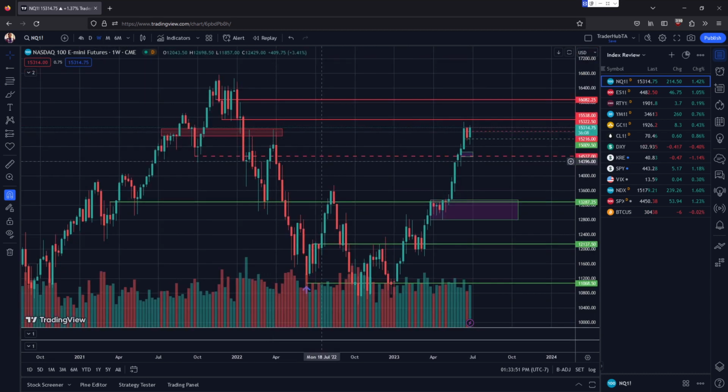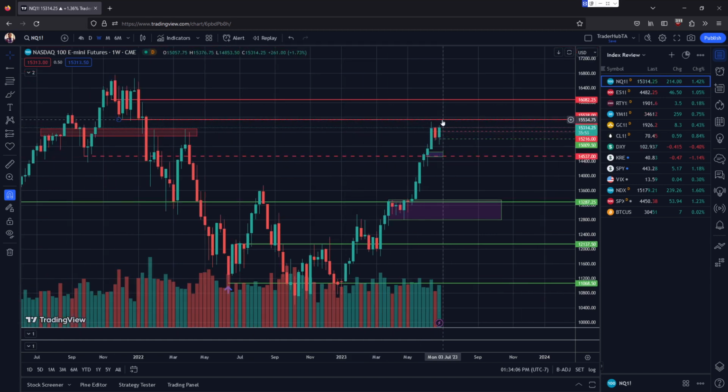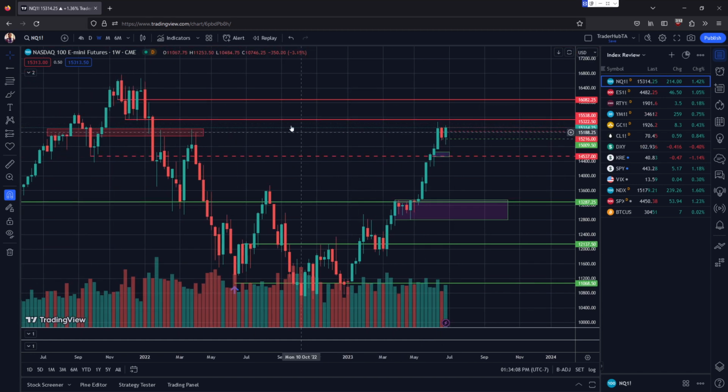You can always go over to the weekly chart to confirm, and we can see that price action and candle structure very visible here, right? It tried to find a low here, and it got bought up anyway, so this looks pretty good for potentially the NASDAQ seeing around 15,600-ish, and if that breaks through, we could even see very easily here 16,000.